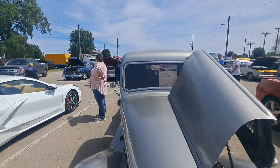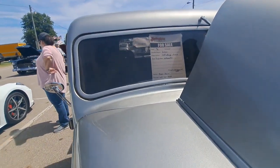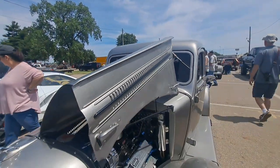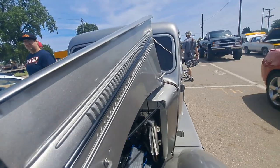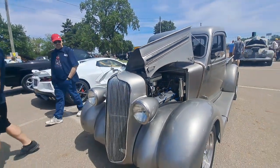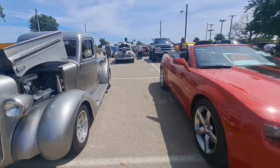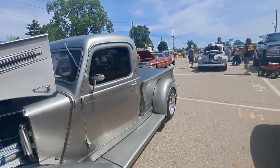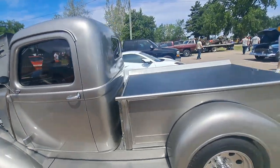So we got us a 36 here for 35, 614-561-9504. And you could be in a nice 36 Dodge American convertible. Seen a wrecked one out at Stapleton's, didn't we?